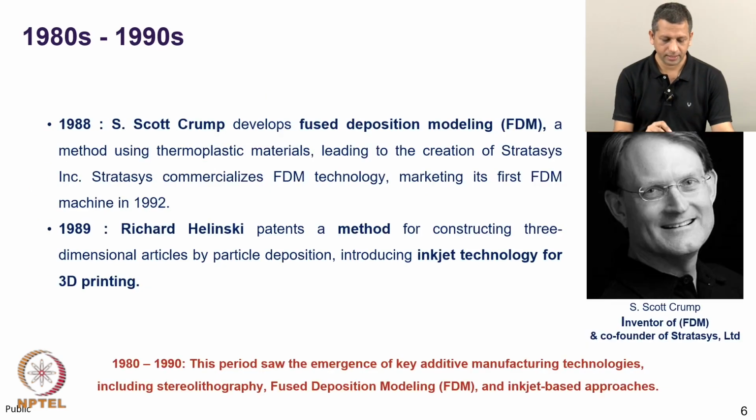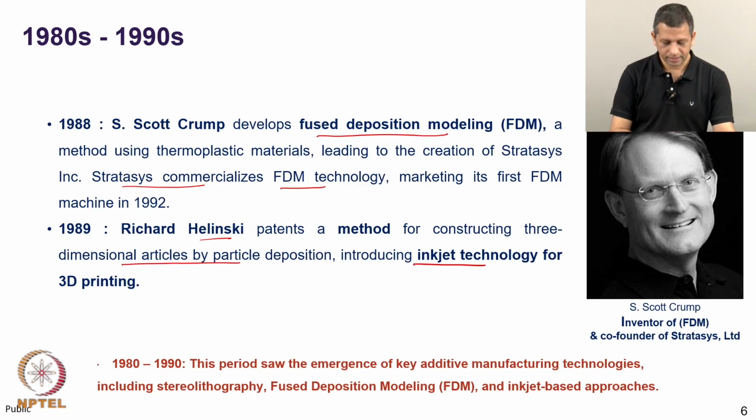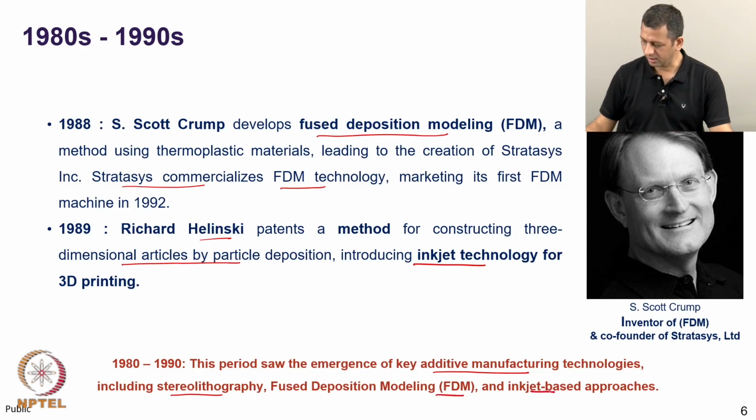In 1988, Scott Crump developed FDM and started a company called Stratasys. Stratasys commercialized the first FDM technology. Richard Helsinki patented a method for constructing 3-dimensional articles by particle deposition. This was inkjet technology. In 1980s to 1990, where the 3D printing was actually started, it saw evolution of key additive manufacturing technologies, for example, stereolithography, FDM, and inkjet based methods.